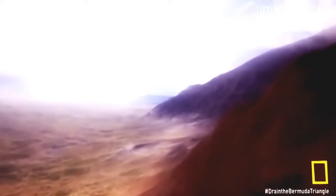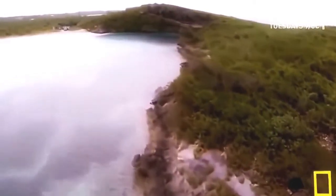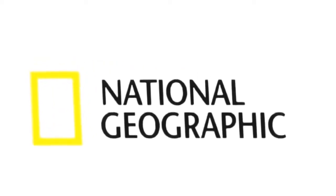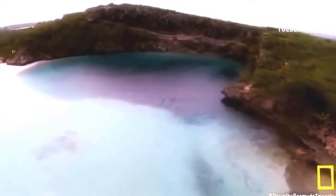Cliffs taller than any found on dry land soar nearly 15,000 feet, almost 3 times higher than the Grand Canyon. Closer to the shoreline, another phenomenon. Some of the strangest geological rock formations found anywhere in the world. They're called the blue holes. Gigantic underwater cavities extending hundreds of feet below sea level.